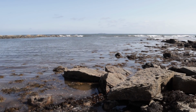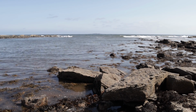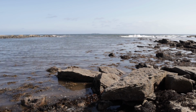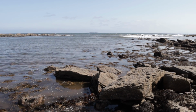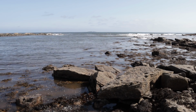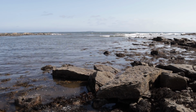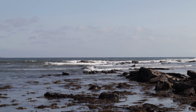So we've come down whilst the tide's coming in, and as you can see it's coming in quite fast. So I've clambered out onto some rocks here that I know by the fact that they're covered in shellfish that they're going to be covered in sea quite soon. So I'm going to get back along to the beach and see what Nicole's found. But just look at those waves, it's glorious.